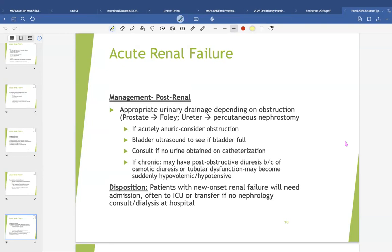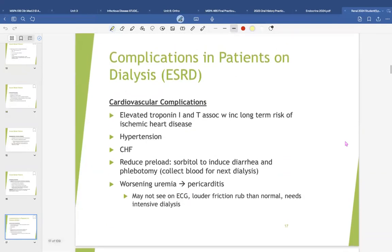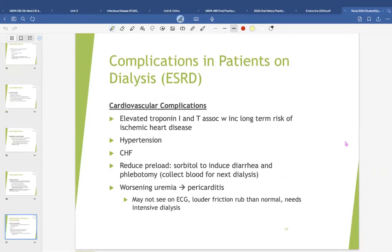Everyone good with renal failure? And let's say we're on the other end of the spectrum. These are patients who are not having acute renal failure, but they have end-stage renal disease. So what are some issues that can come up? They might have elevated troponins, just as part of the ESRD, and that comes with an increased long-term risk of ischemic heart disease. Hypertension, CHF, all these are possible complications.